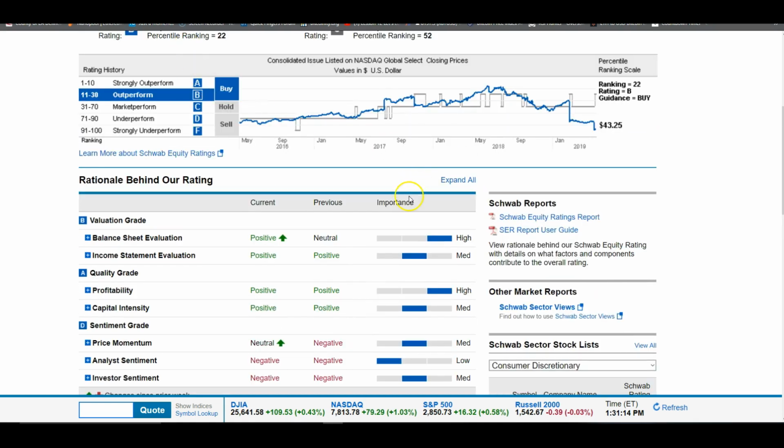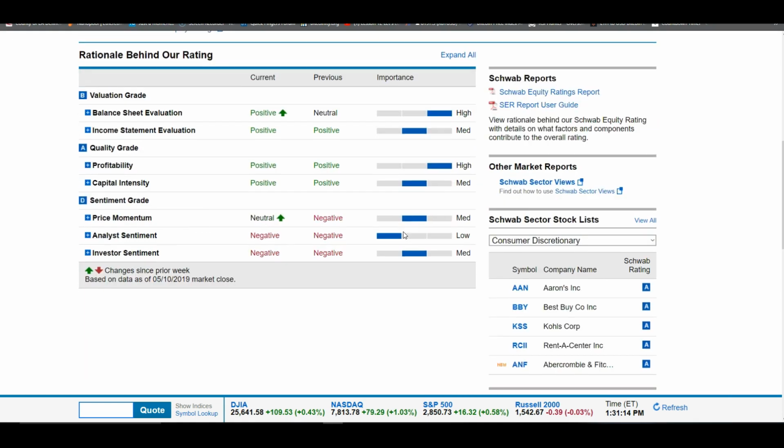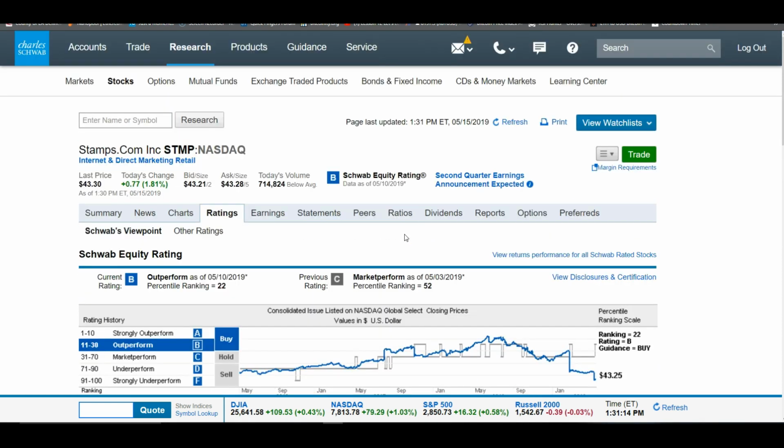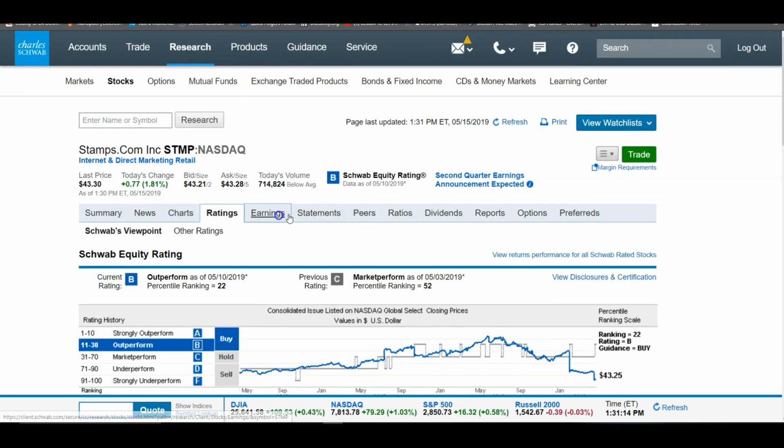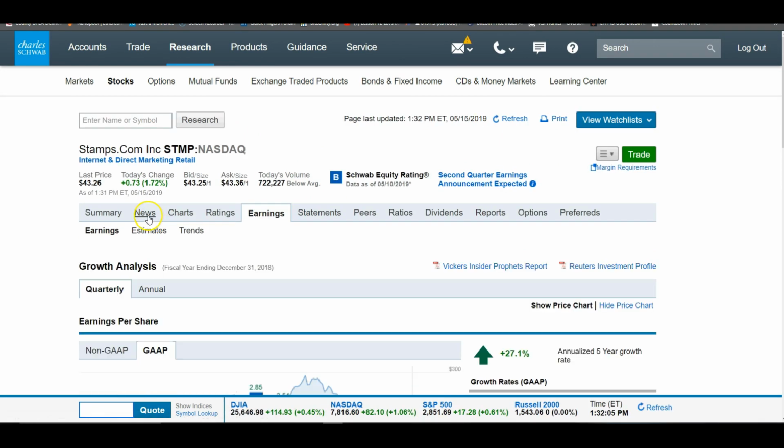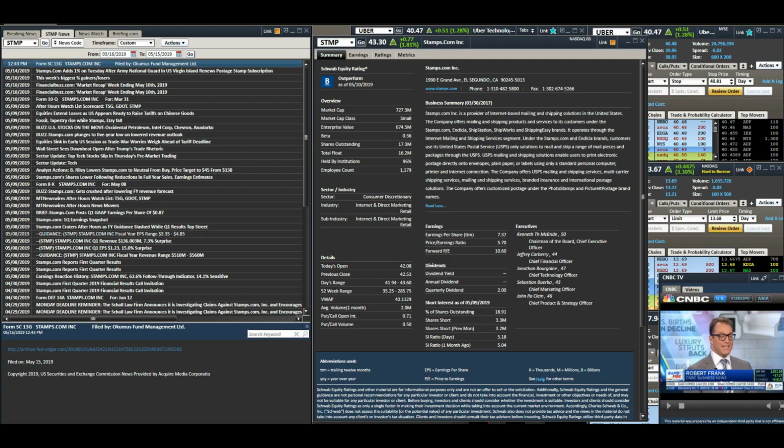It's still a buy, and everything is good about it, and it's still profitable. It's just not going to be gangbusters profitable like they put these crazy expectations on it. So let's see, what else do I have: earnings, peers, the news, the summaries. Okay, so that's basically it. Let's go back to the other screen here.